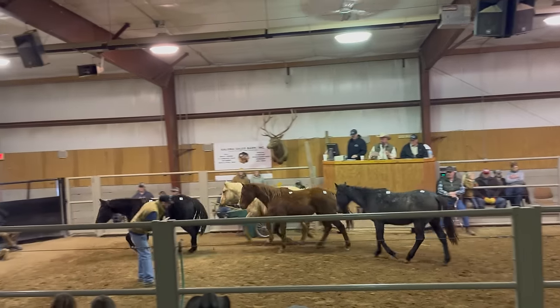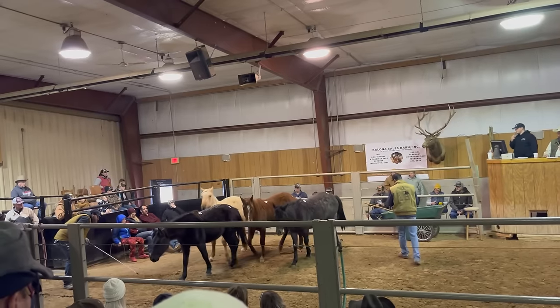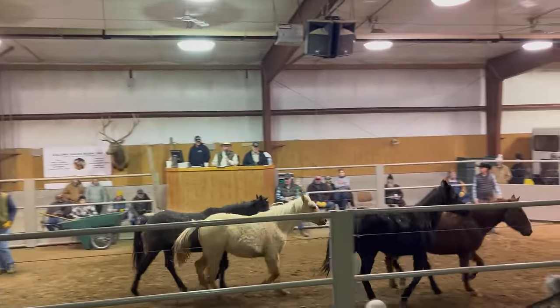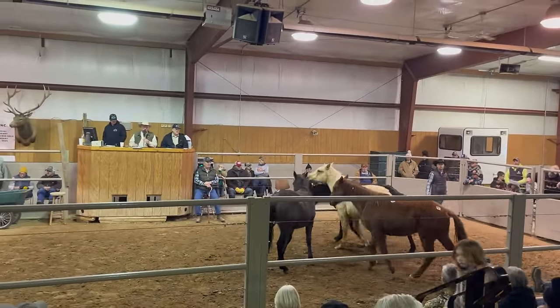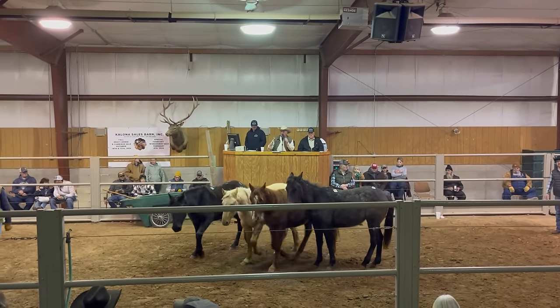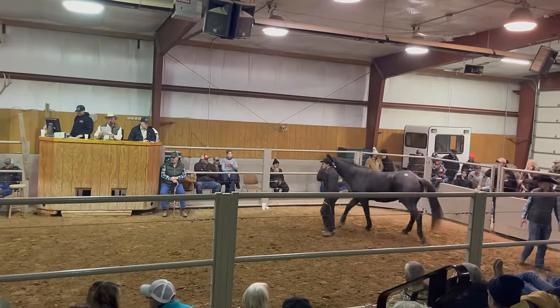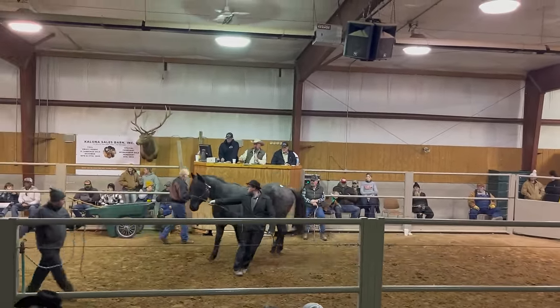So the first horses that came in are the 4 yearlings that we saw earlier. There were 3 fillies and a stud colt. And by the way they are acting right now, I don't think they are trained at all. I don't even think they're halter trained. They're all quarter horses. The 3 fillies went together. They were sold for $700 each, and then the stud colt sold for about $150. The next horse that came in was that really pretty roan stallion that we saw before. Apparently he has a lot of good bloodlines in him.